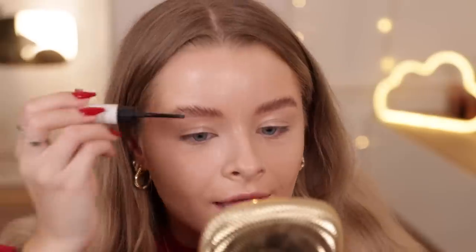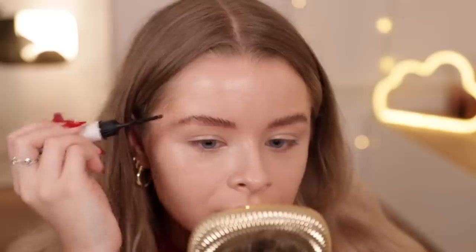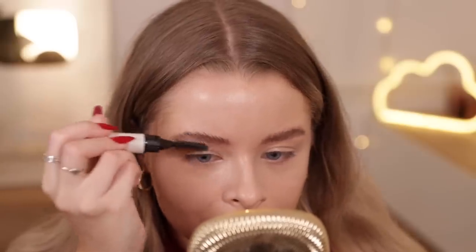And then I will just go along the top like that down towards the tail to make them a little bit less big. And I find that it lasts all day. There was one day where I literally wore no makeup. I just put this in my brows. By the end of the day, my brows were still laying flat. They were still there. They hadn't moved.